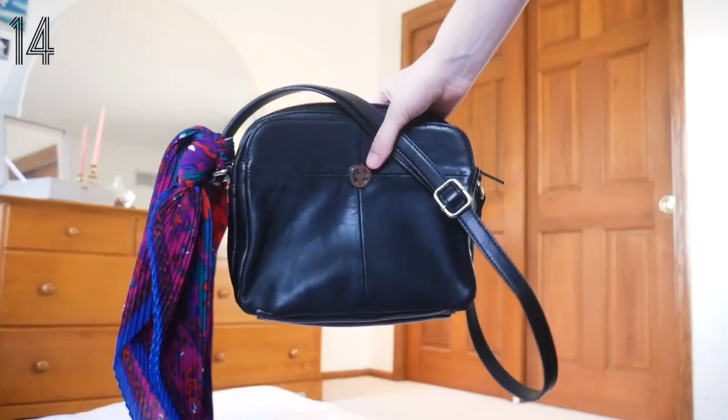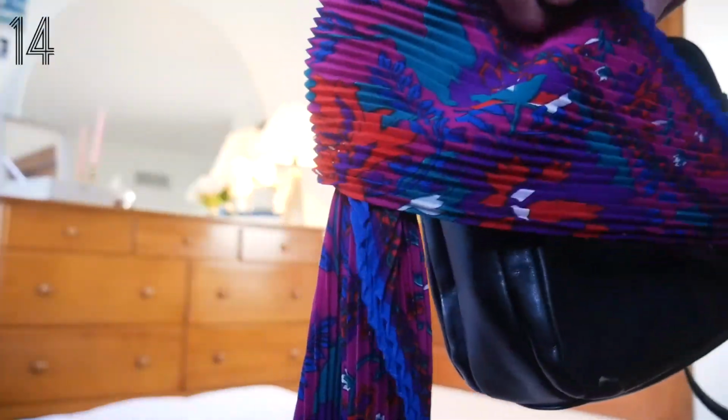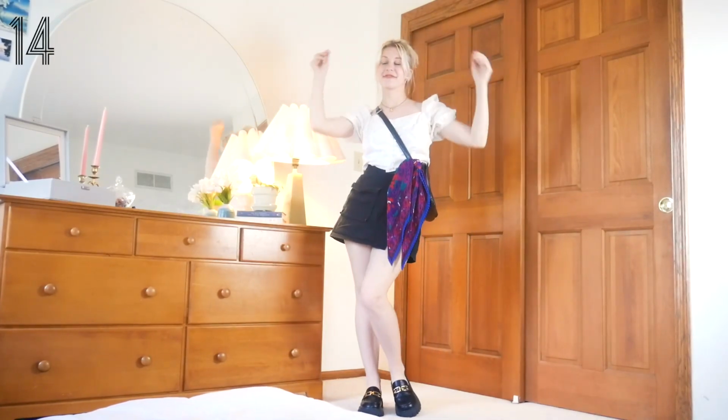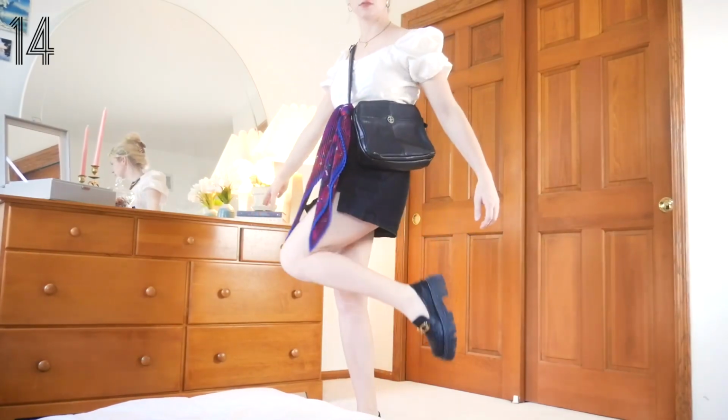For this look, I just wanted to show you another little accent you can tie around your bag strap, which is a little scarf. I recently thrifted this one and I just tied it around my black crossbody bag strap. I love the colors in the scarf so much, I just wanted to let it shine on its own in this outfit, so I went with the simple black mini skirt, white puff sleeve blouse, and black chunky loafers.